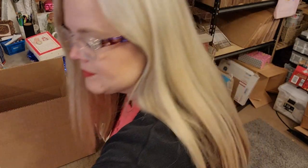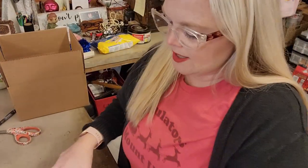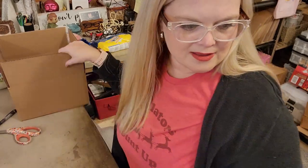Oh, we're taking a drink break now, apparently. Okay, so I've got my box all ready and set aside. These will fit nicely in there. I'm going to go ahead and put some paper. It's going to be noisy. I'm going to put some paper at the bottom of this box just to get it ready.